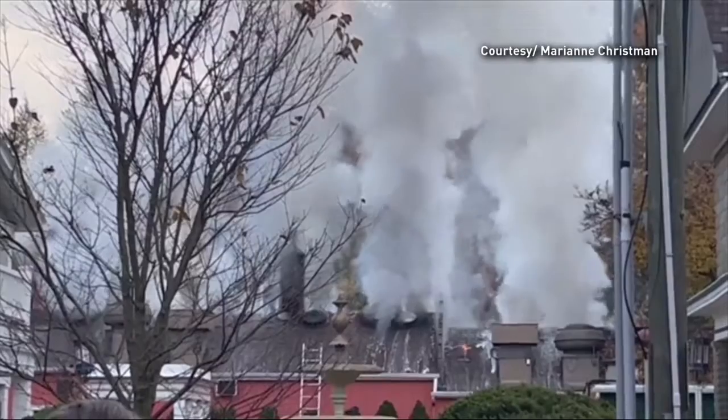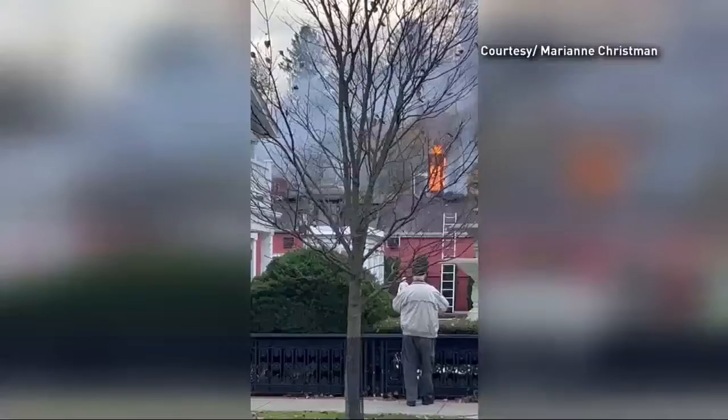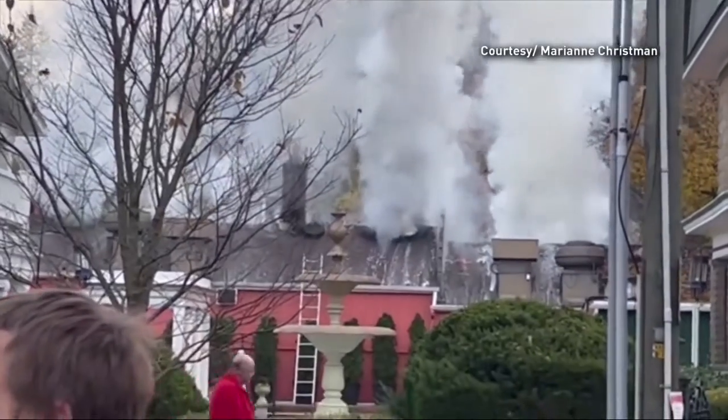I've never been anywhere that was on fire while I was in it. It's just a lot of smoke. I was really overcome by emotion.